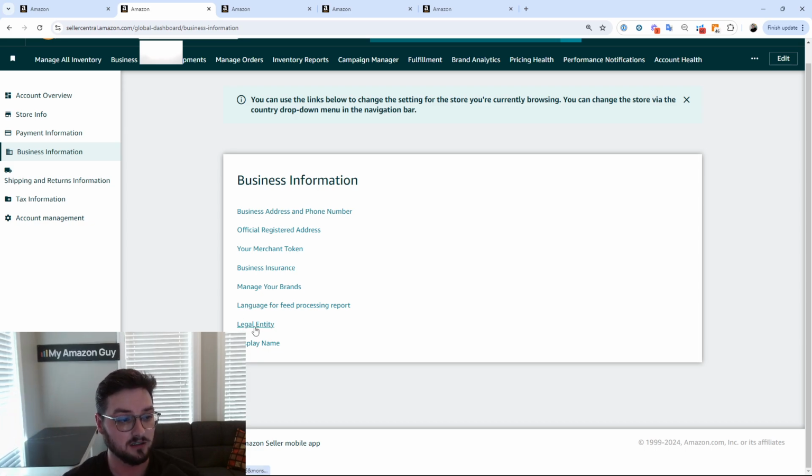And then finally, legal entity. So again, if you are keeping the LLC, if you are doing a full business purchase, no issue, and you do not need to change anything here. However, if you are using a new LLC, you will need to change that here. Next, we'll go over to payment information.